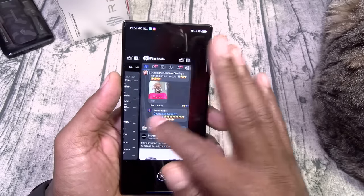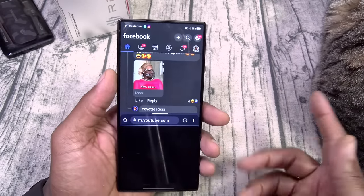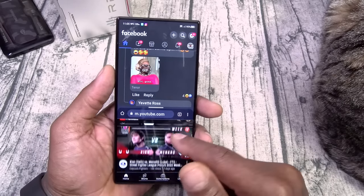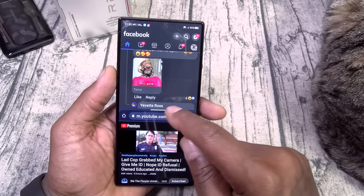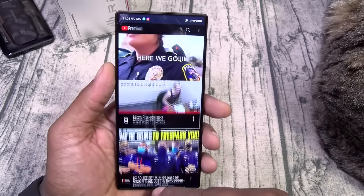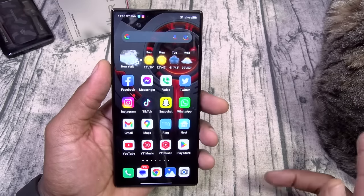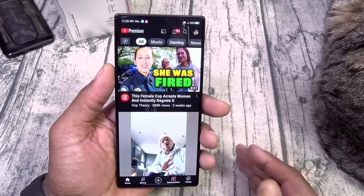So here's how your Facebook is gonna look. Now, if I want to, I can open this up as a split screen, go to Chrome at the same time, watch some YouTube videos. Let's see who we got. My man, We the People. But why? Or I can go full screen, or I can exit out of that. Just like that. Now watch this. If I go to YouTube, let's go right to straight video.